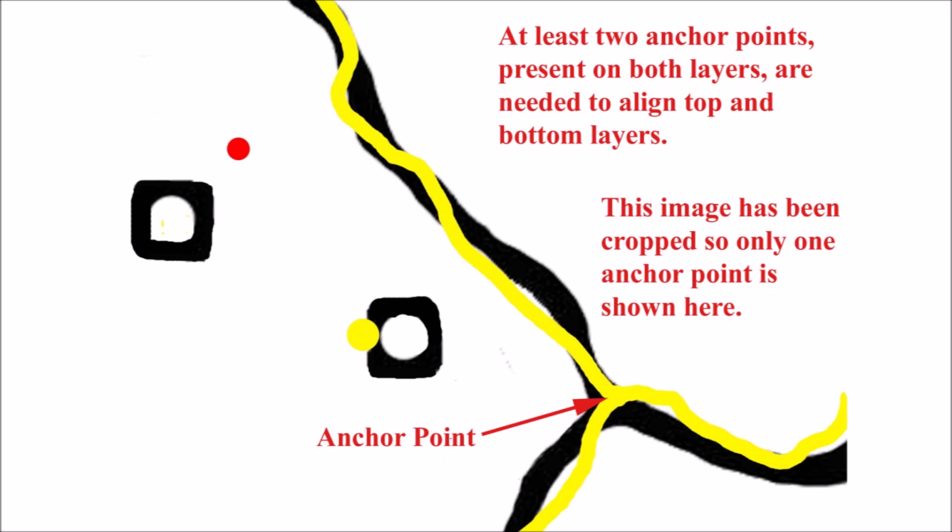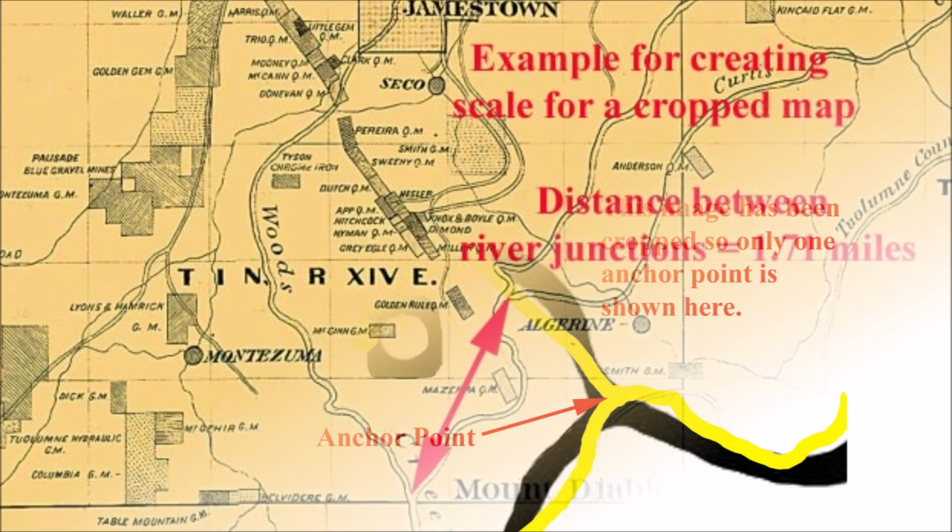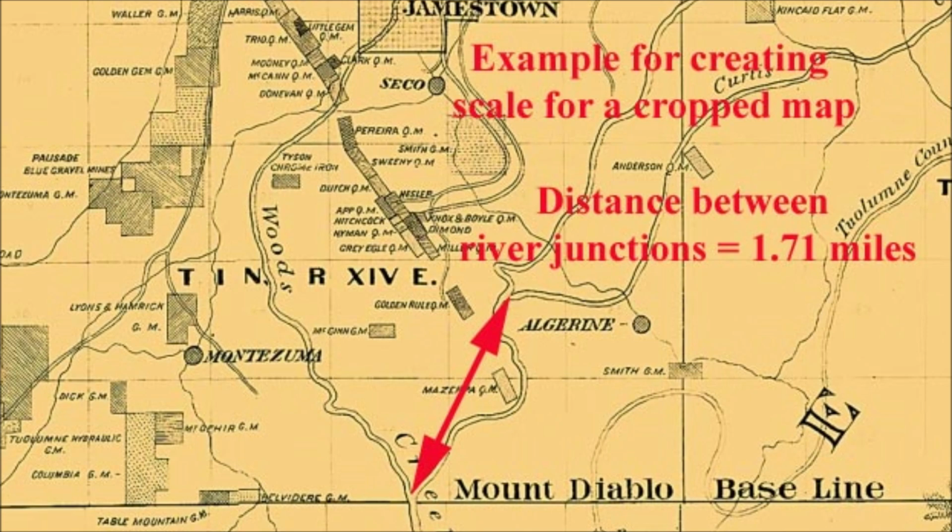Next, layer 3 is put on top of layer 1, and the 2 layers are aligned by adjusting the size of image 3 and positioning it to match up to the anchor points on both layers. Once this is done, a scale for the cropped map has to be calculated. This can be done easily by using Google Earth to measure the mileage between any 2 known points on the map. Then measure the inches this distance represents on a paper copy of the map, just printed out. Now the miles per inch can then be calculated.